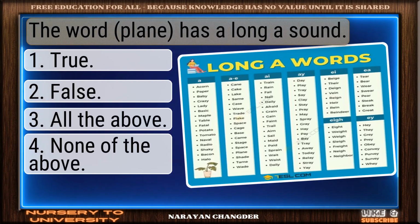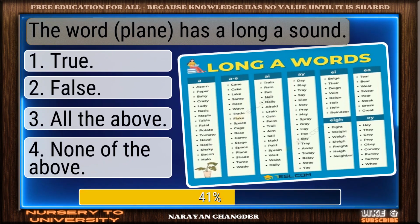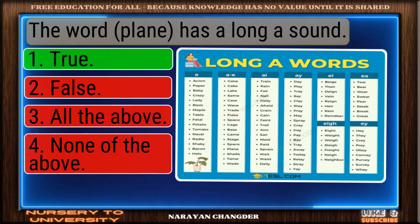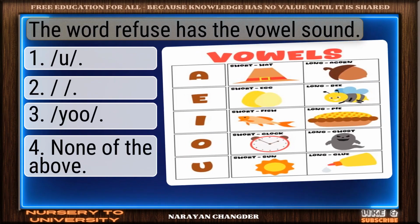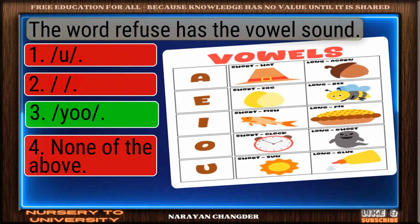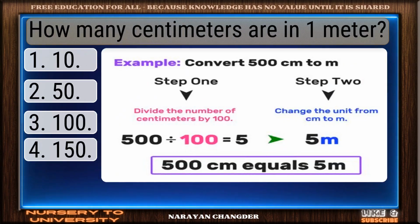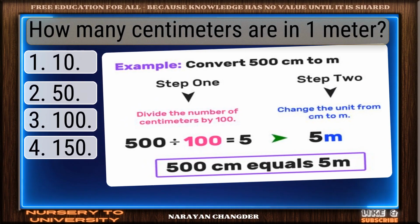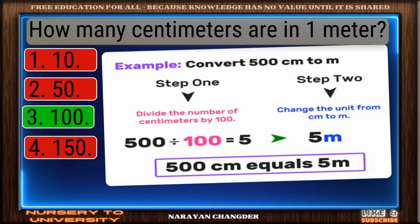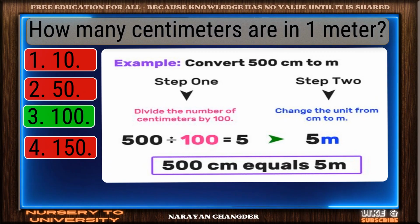The word has a longer sound. Valid point. True is true. The word refuse has the vowel sound. Bravo is the answer. How many centimeters are in 1 meter? Nicely done. 100 is a solid answer.